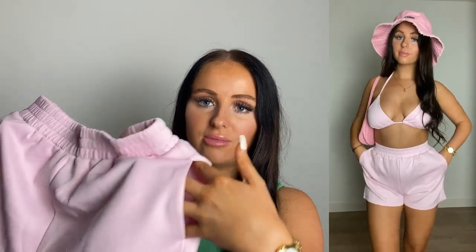But I love how it's got pockets in these shorts, because I feel like sometimes the Shein joggers and shorts don't have pockets, and I hate it because I just love having pockets. So I absolutely love how this set has pockets. It's just so handy. These are the little material shorts, and then it comes with the matching little pink bralette. I love this set. It's so cute. It looks so good on. It's just giving me cute girly vibes, you know.